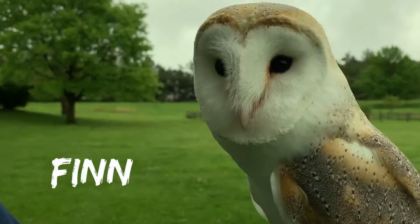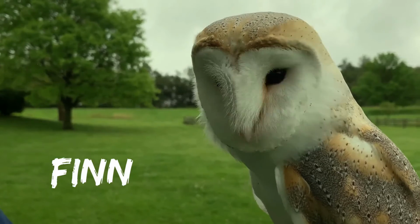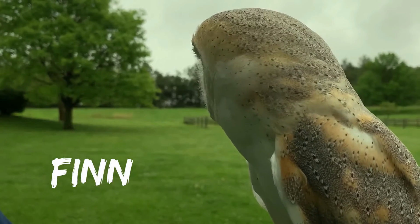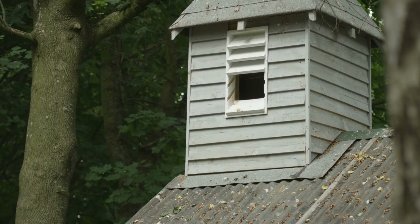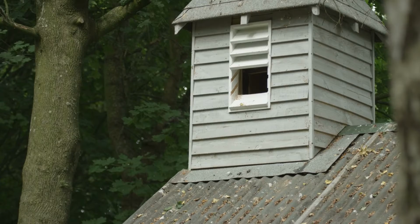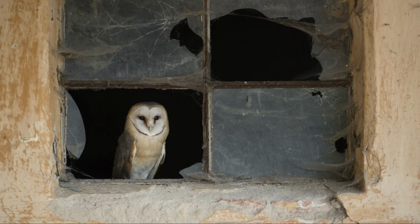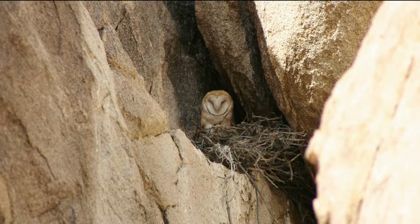Let's meet one of our ambassador birds. This is Finn. Do you remember what species of owl Finn might be? That's right, Finn is a barn owl. Barn owls get their name because they are often found roosting in a barn or other structure similar to that. Barns offer the dark, quiet habitat they prefer, with open grasslands and agricultural fields nearby for hunting. They may also roost in a more natural setting, like a cavity in a cliffside. This is historically where barn owls would have roosted in Nebraska.